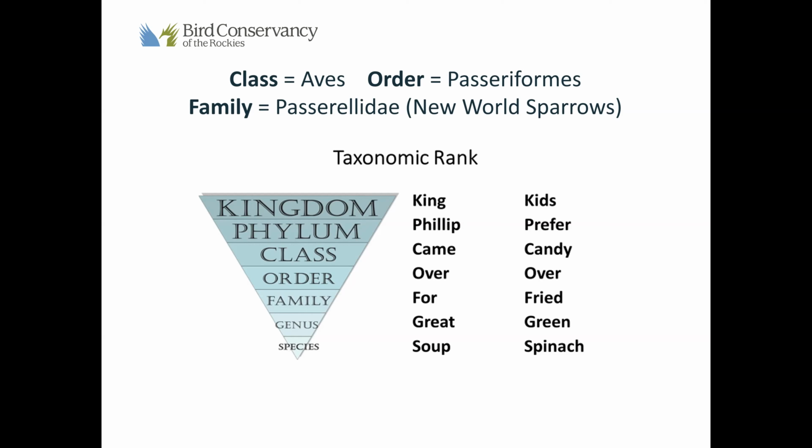Now, I got a little bit confused when I started researching this because in my field guide, it actually classifies them in the family Emberizidae. And that's a fairly recent change. So if it says that in your field guide, it doesn't mean that they printed it wrong. It just means that it's a bit out of date. No worries though, birds' classifications are changing all the time. So it just requires a little bit of homework to figure out where they currently go.